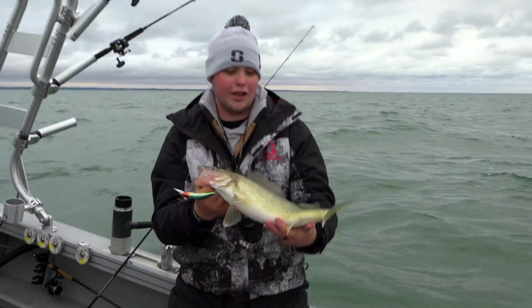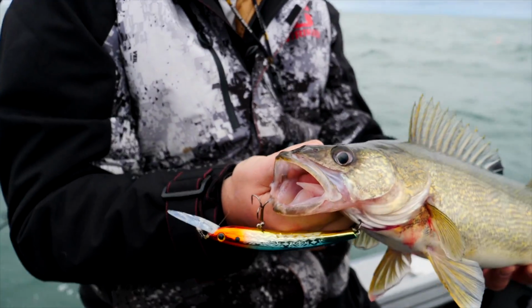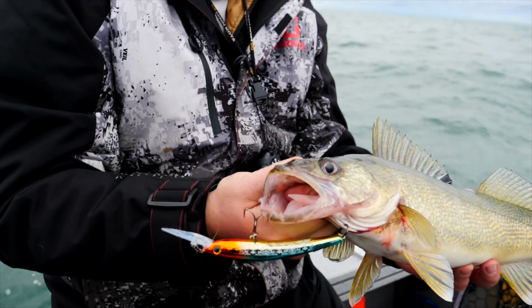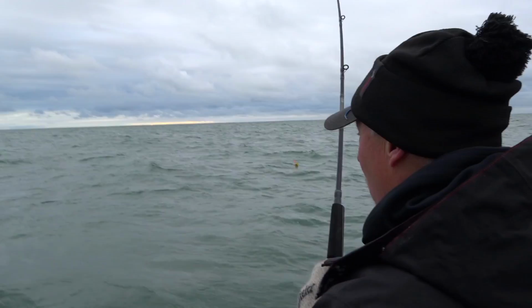Today we're going to show you how to catch a pile of fish in cold water. It's getting near that December time frame, and so many people put their boat away. It is not time to put your boat away. You need to catch a pile of fish just like this one, and we're going to show you how to do that today. We do have a little one on here.